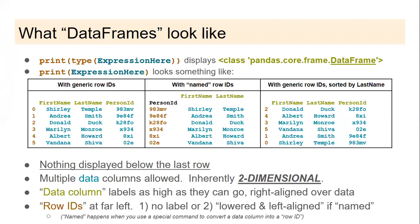Again, it might be out of order, but Pandas doesn't care, because we moved Donald to the top since Duck is first in the alphabet. So, did I get it? Yeah, so the column names are as high as they can go, right aligned over their data. And the row IDs are at the far left. They're left aligned, and their label is lower than the column names.